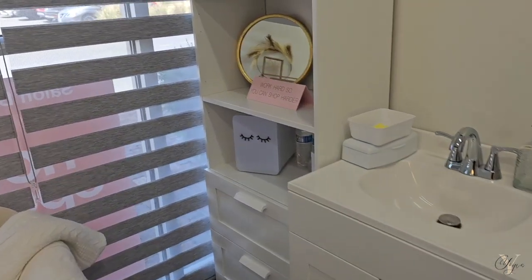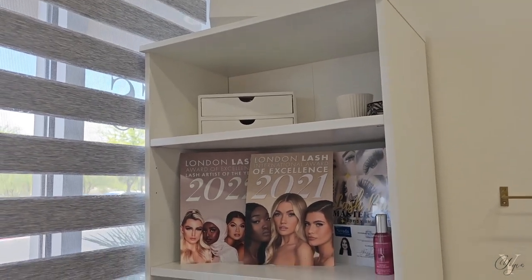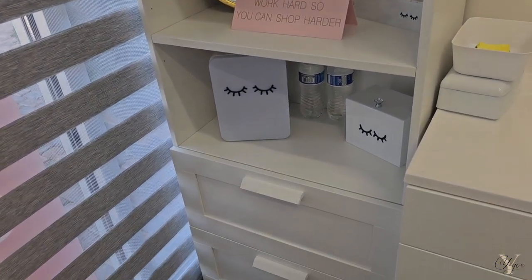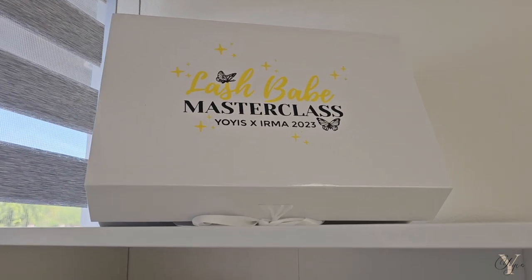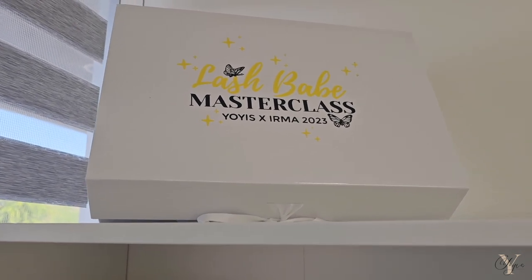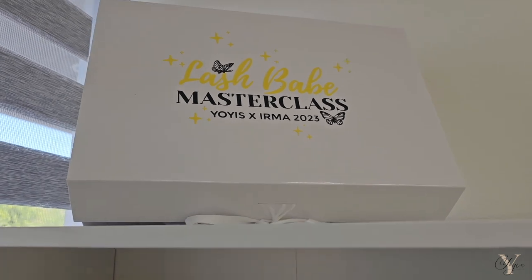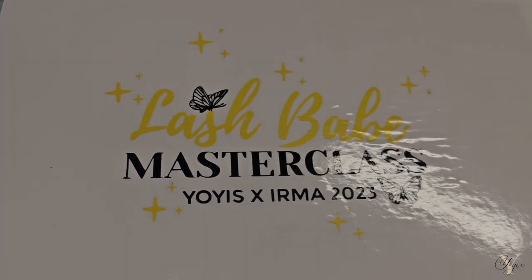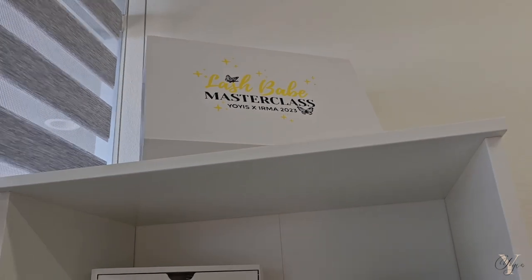Okay, so over here, I have this bookshelf that I got from IKEA. All my furniture is from IKEA because I know you guys are gonna ask. On the top shelf, I have my Lash Babe Masterclass box from the one I did in Houston, Texas with my good friend Irma. It's gonna hold a special place in my heart because it was my first official group training, and just look how cute the box is. So it just sits up there looking all cute.